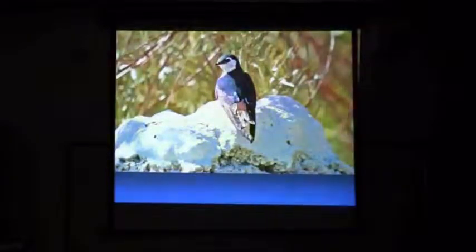Gorgeous bird. And they nest in Mono Lake, they nest in those tufa mounds. They actually nest in little cavities in the tufa mounds. So if you go to Mono Lake County Park and you take the little boardwalk out to the edge of the lake, you walk right through these tufa and you can sometimes look right into violet-green swallow nests. It's a really good look at it.